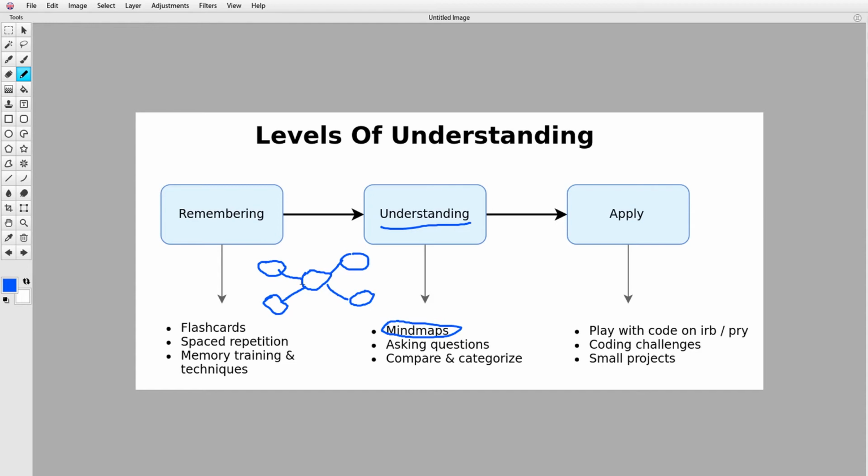Okay? So that's a mind map, and the good thing about mind maps is that it's how your mind works. That's why it's called a mind map. It's how your mind works, by connecting things. So that's what a mind map is. Use it to help you understand how things are connected. Next thing is asking questions.